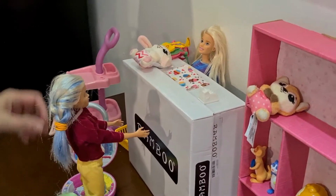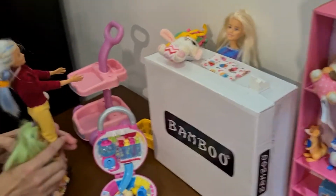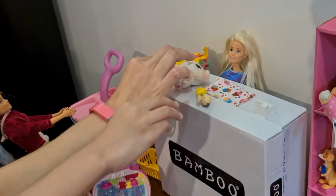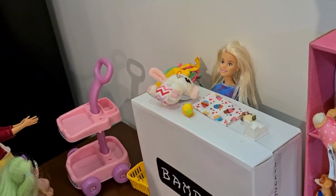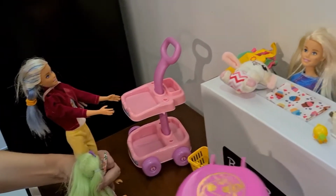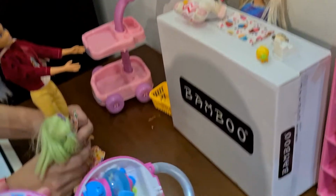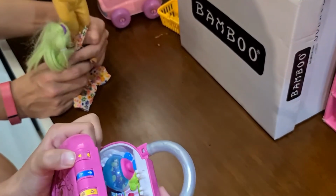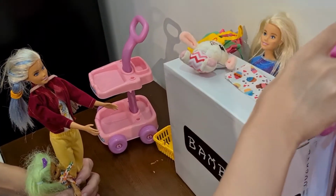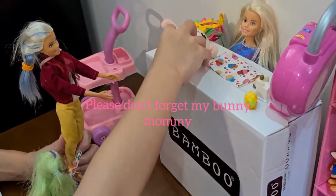Hi, we're ready to check out. Okay. So, have you bought something? Yeah. That. And the bunny. There we go. And this humongous thing? Did your daughter actually ask you to buy this? Yes, she did. But there's a code on it, so better be careful. Beep. And don't forget the bunny. Yeah, please don't forget my bunny. I'd be so sad. Okay.